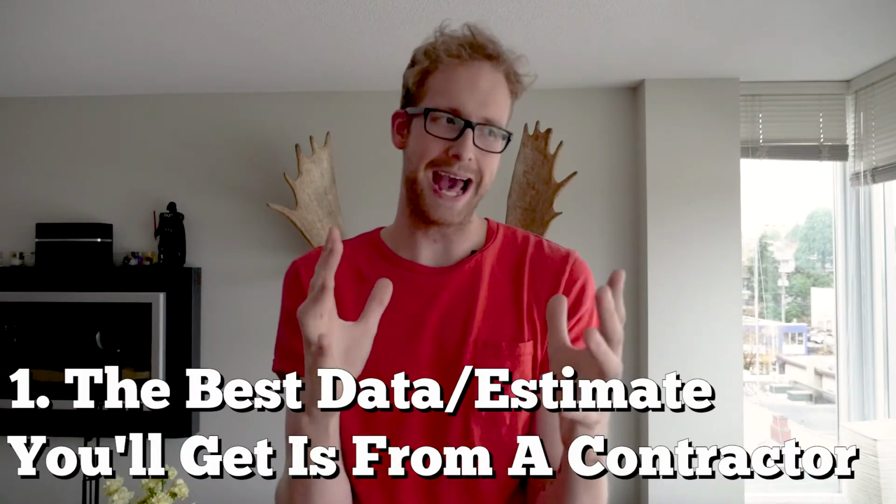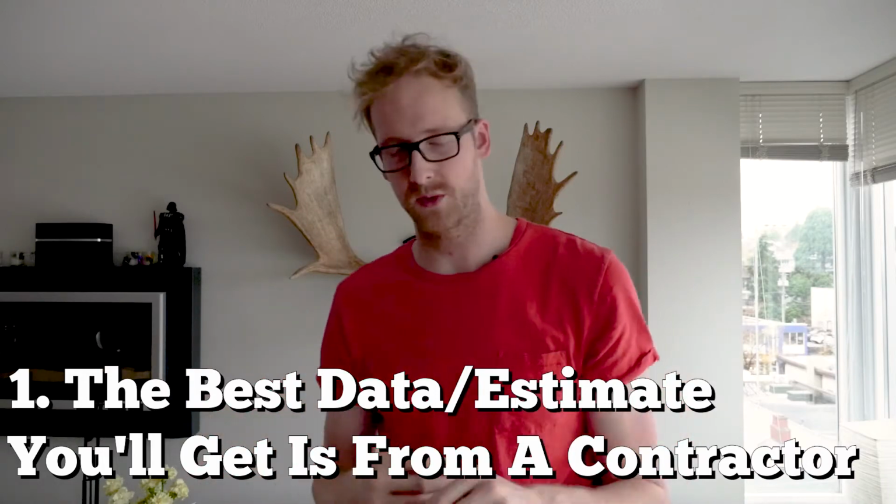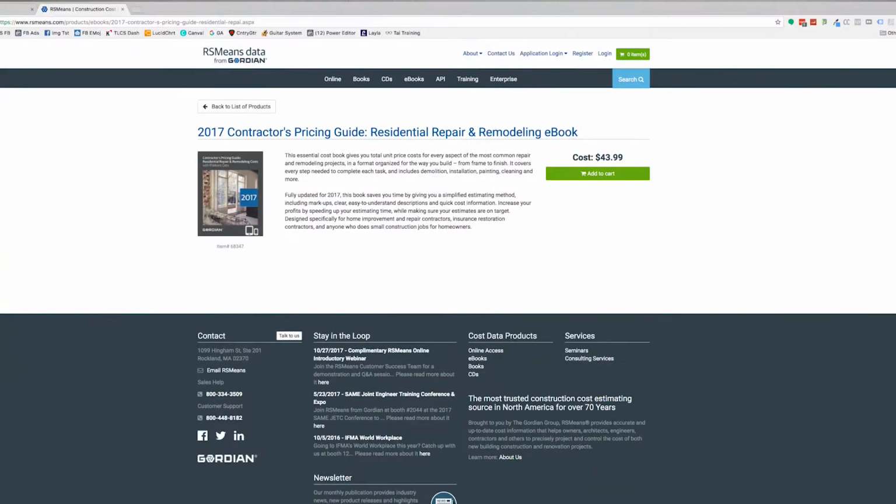So when you're looking at a house and you're wondering how much rehab it needs, point number 1 is the best data you're going to get is from a contractor. I know there's websites out there that you can use to estimate costs, and we recommend you use that. There's one called rsmeans.com, and they release a book with the average cost of everything you could think of in a rehab, and that's great. But the closest price you're going to get is going to come from a contractor.